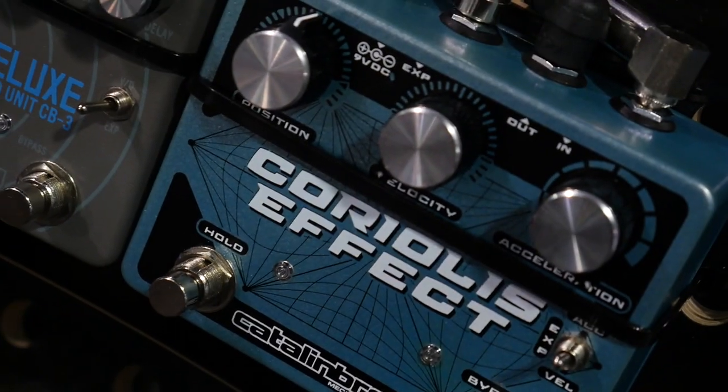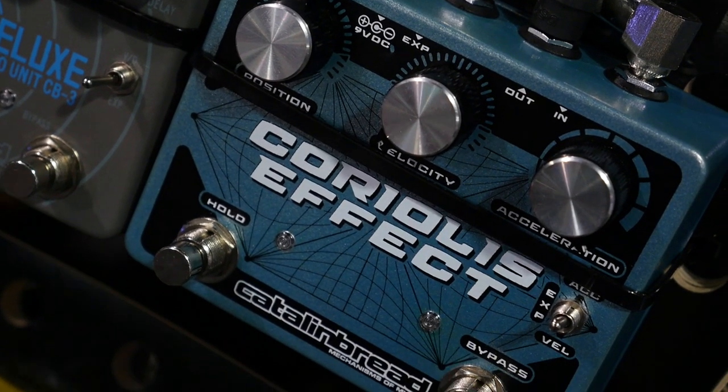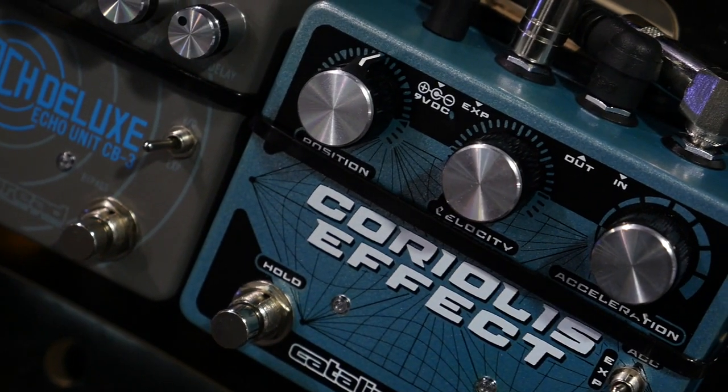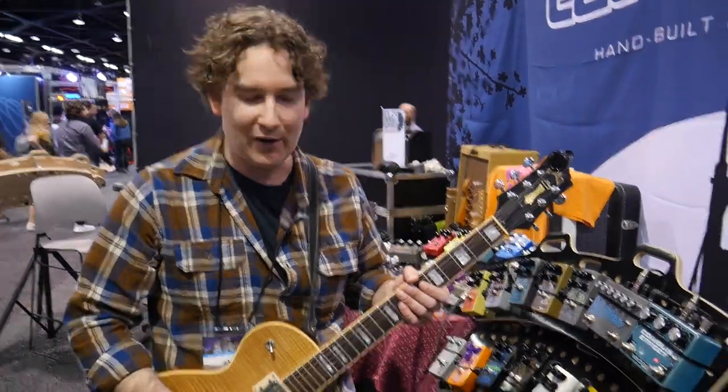Next up is Catalinbread, my dear friends from Portland, Oregon. They have the Coriolis effect, which does so much. You get these crazy wah sweeps, you get stuttering effects, freeze that you can play over. So I got my friend Kyle here from Catalinbread. He's gonna be the third hand and help me do all this. I have an expression pedal below, and I'm gonna sweep through some cool things. So let's give it a go here.